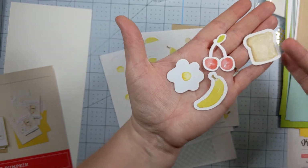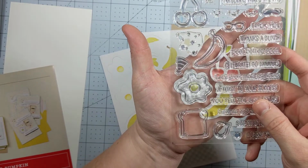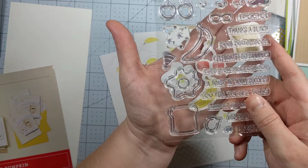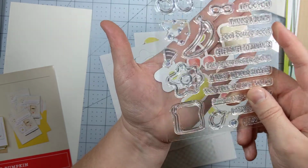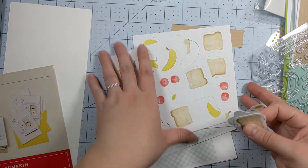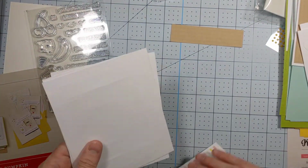I think the banana and the piece of bread could stand by themselves and the egg actually too. But I think the cherry will need its stems. So you would have to probably stamp that one. And the egg, I think, would look a little bit more defined as far as what it was if you did stamp it. So those are the two, because it could look like a flower, I think, here. But you could definitely use them without stamping on them, too. Very cute.